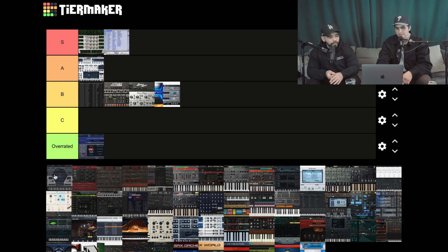It's kind of a slept on plugin. Not anymore, because it was on Slate, but I had this plugin before it was on Slate and I really enjoyed it. There's a lot of EDM, house music kind of sounds in there. When you go through these sounds, make sure you hit that favorite button and get your little file of like 20 sounds that you really like. Faves.